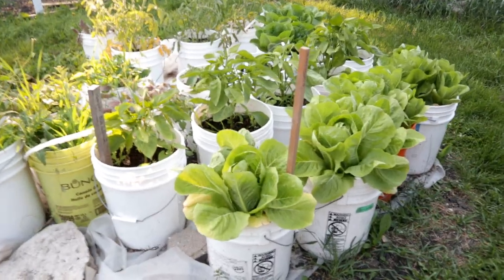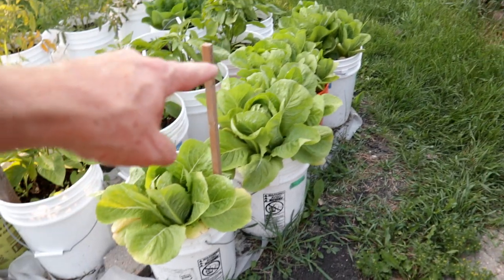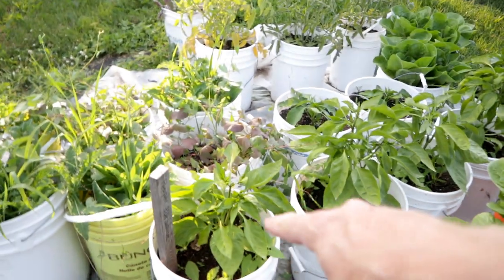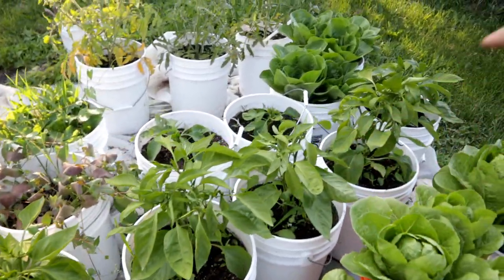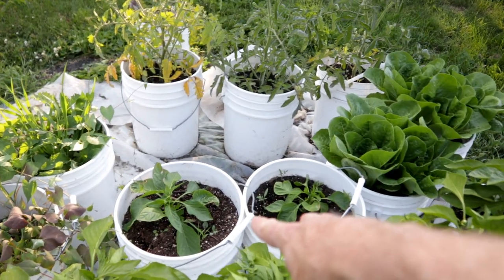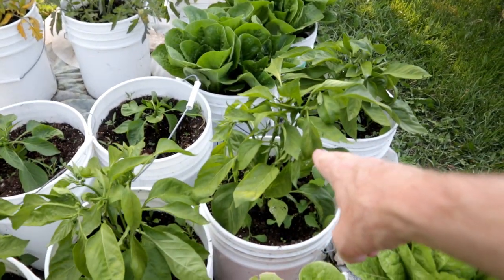Okay, so here's my buckets, and you can see my lettuce and stuff is doing really excellent. And then in the next row here, we've got the peppers doing really good. I've got some small ones there. Those are my green peppers, not growing quite as fast as my orange peppers are.